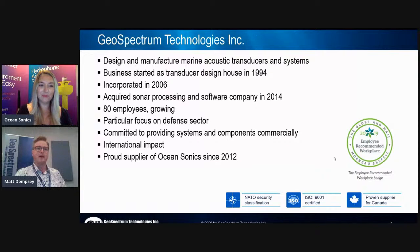One thing that I really believe in, and management believes in as well, is taking good care of the companies that are in our backyard. So companies that do need our transducers, our sensors, sound sources, hydrophones. It's my belief that if you don't take care of the folks that are in your backyard, you're not going to be able to properly cater to the folks internationally. So we've been a proud supplier of Ocean Sonics since 2012, maybe even earlier than that, but that well predates me. I'll have to let other people chime in if that date is incorrect.